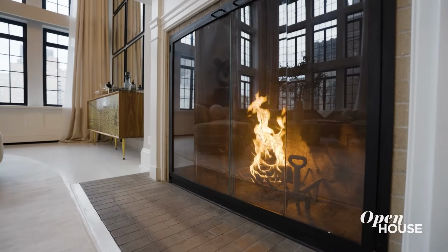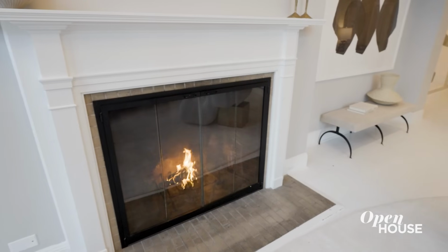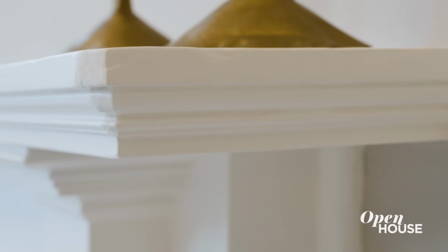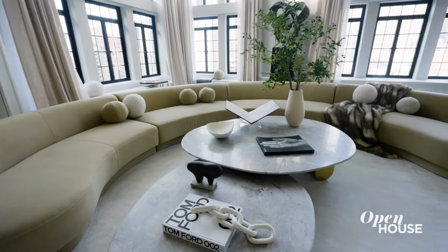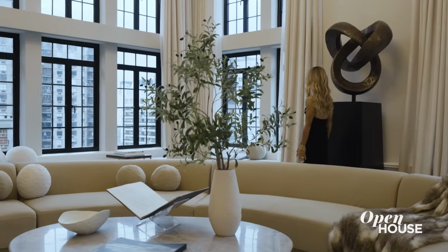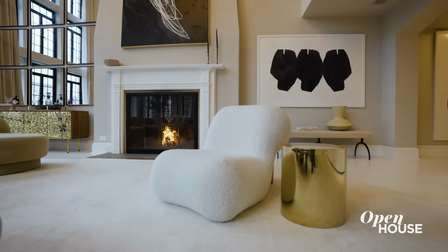For New York, a wood-burning fireplace is always a storybook dream. And this one anchors the room with its understated classic detail. It's impossible not to be seduced by this large, sumptuous, curved sofa. All these things come together to make this room equal parts statement and sanctuary.